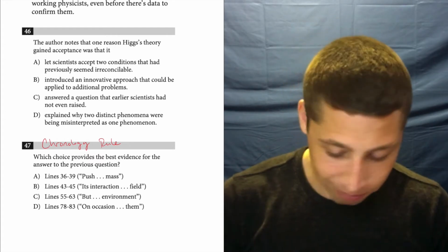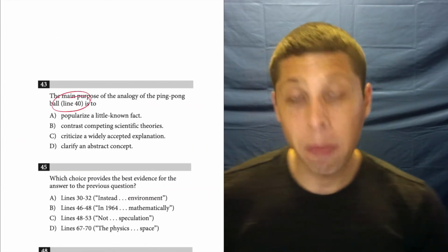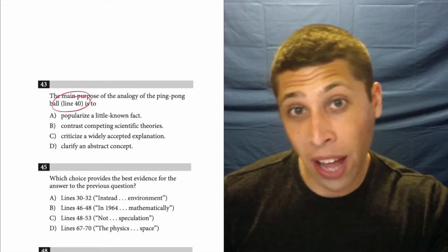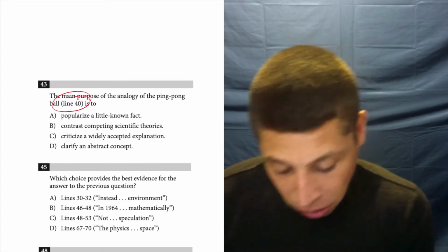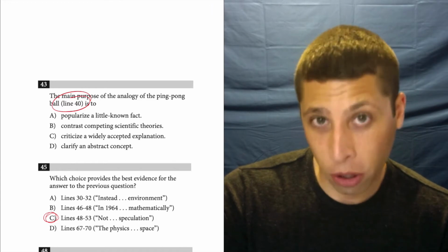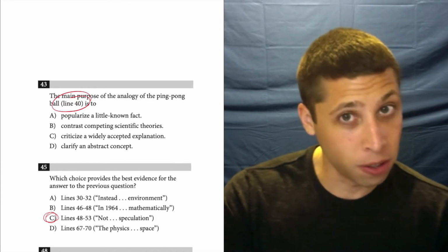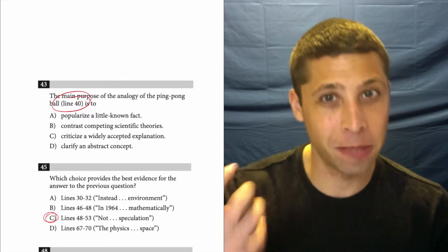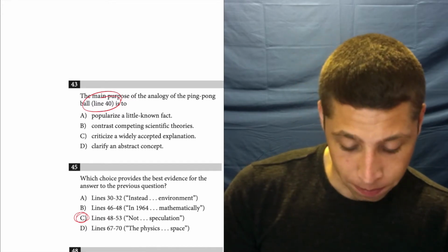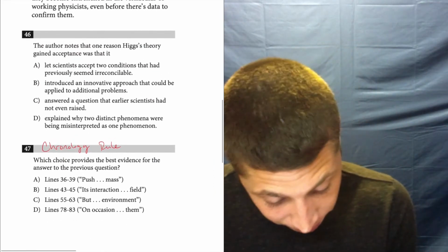Now look, if I go to the surrounding questions, 43 was about line 40. And then for number 45, we used that fact to nudge us in the right direction, but we were very certain that line reference C was correct for number 45. If you watched that video, you saw we were very confident in that answer, and this helps us. This is going to play into the chronology rule. So 48 to 53 is the line reference that comes before this one. So 48 to 53, that would be right here.